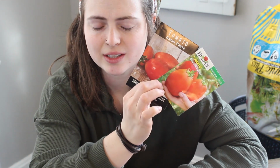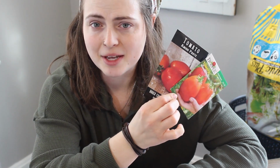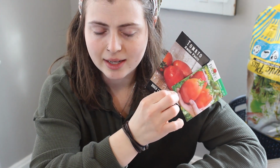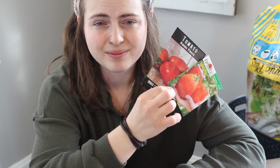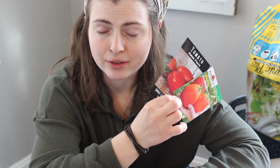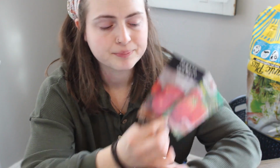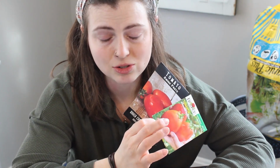I'm not quite sure. It just depends on how well these do, whether or not I make more tomato paste this year. Last year I did make it, but I think I got like 3 or 4 pint-size jars of tomato paste, and it was just a lot of work for just a little bit of payout. But we'll see. The tomato paste is so good, especially on some homemade pizza. But these are the varieties that we are planting together today.